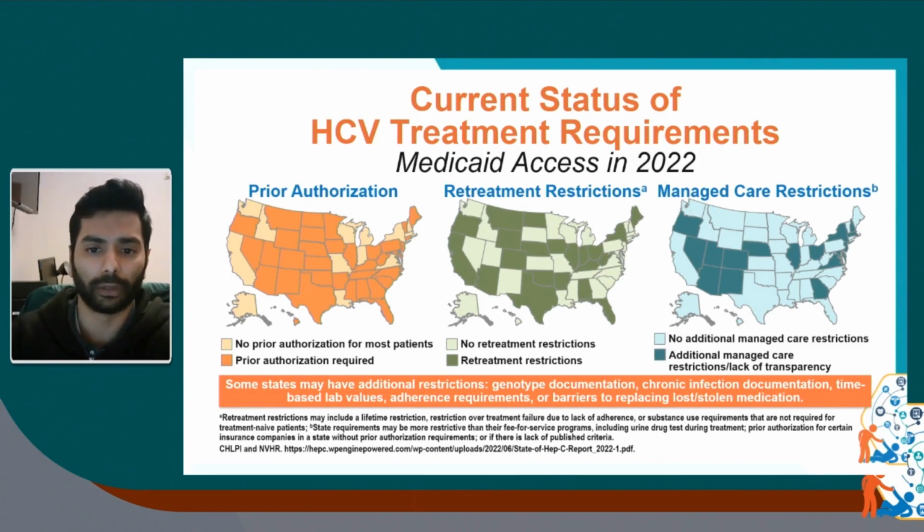There are still a lot of retreatment restrictions out there that are from the state. So that's another barrier. There are medications available that work excellently for retreatment, but we still see a lot of barriers in terms of accessing that medication. And then besides the prior authorization or retreatment requirement, managed care or PBMs can sometimes have additional barriers.